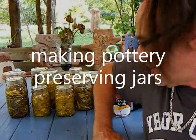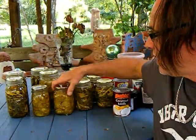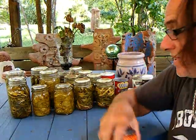Potter's Journal. It was a good year for some things in the garden, not cucumbers, although I did do some pickles, bread and butter pickles, beans, tons of these, a dilly bean, and a pickled bean. The process of preserving food this way is relatively modern.